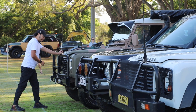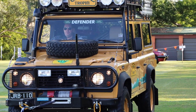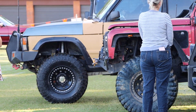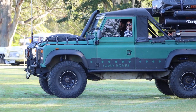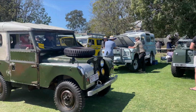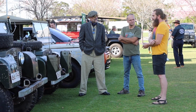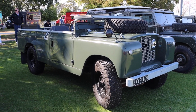So many beautiful Land Rovers here today. The whole of New South Wales. It was a video support vehicle for the Camel Trophy. This Land Rover was Lee's favourite.